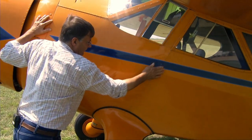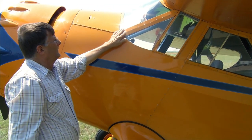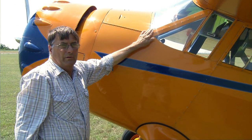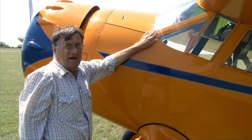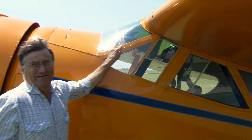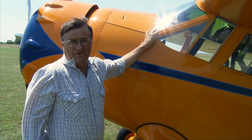Back to here where the fabric starts. Mrs. Wallace still has Duane's Airmaster, and it's at the Liberal Air Museum, but they made a mold to make these windshields, and LP Plastic still has it. So anyway, this is a Wallace-produced windshield. Thank you, Mrs. Wallace, and they gave it to me free.